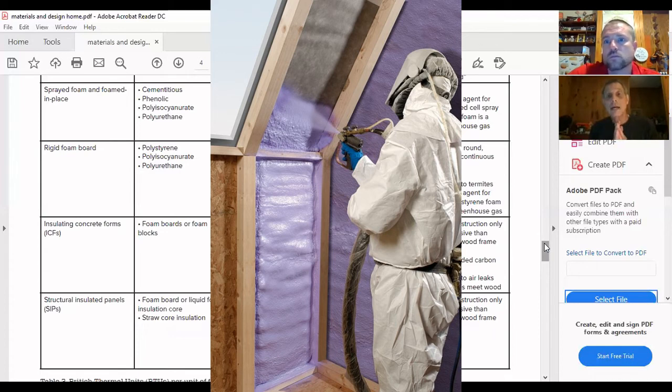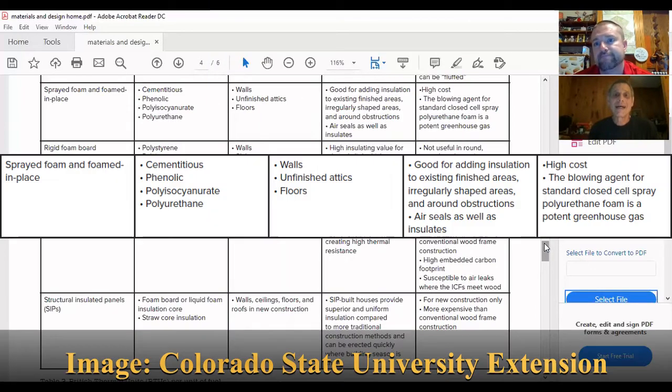They are used in walls, unfinished attics, floors. There are sometimes, even though I don't like them, some areas where I see they might be good to use, and have used them. Full disclosure. And I wouldn't say that they're good for adding insulation to existing finished areas.